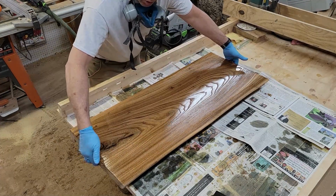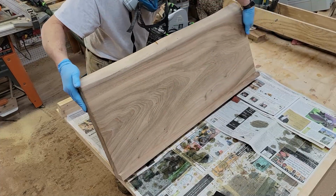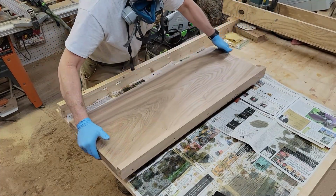Dropping it, let's flip it over. Without putting a whole lot of fingerprints in the bottom.